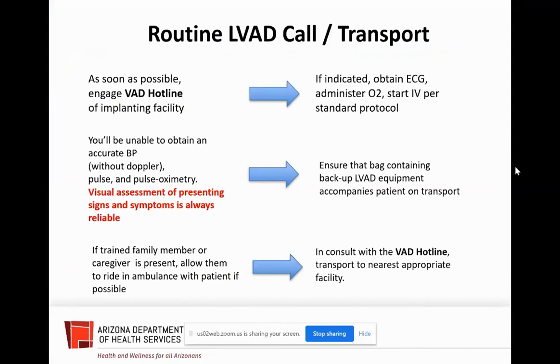Ensure that the bag containing the backup, so the "oh shit" bag, goes with the patient. Or if they have an artificial heart, that all their backup equipment goes too. If a trained family member or caregiver is present, allow them to ride if possible. I know right now that's not really a possibility, but hopefully that will change eventually. But bring that resource with you if you can. They're all trained on how to deal with these emergencies. And then, like I said, call that hotline.